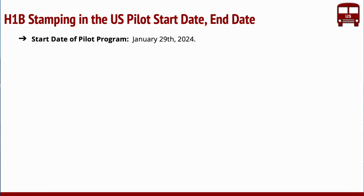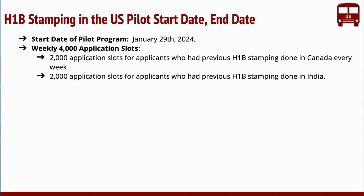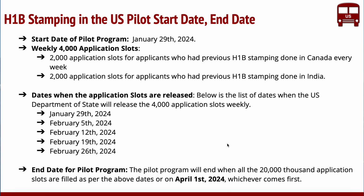Now, in terms of dates, it will start on January 29, 2024, which is still about a month away. They will open up about 4,000 slots weekly. Of that, 2,000 are for applicants who had stamping within Canada, and 2,000 are for those who did it in India. They have given a set of dates: starting from January 29, the next will be February 5th, and then the 12th, 19th, and 26th. So essentially, they're giving 5 dates where they will keep opening slots, and then you can start filling in those details. So if they release on January 29th and everything is exhausted on day 1 itself, then nothing will be available till February 5th. Basically, it's 4,000 per week or until they are filled.